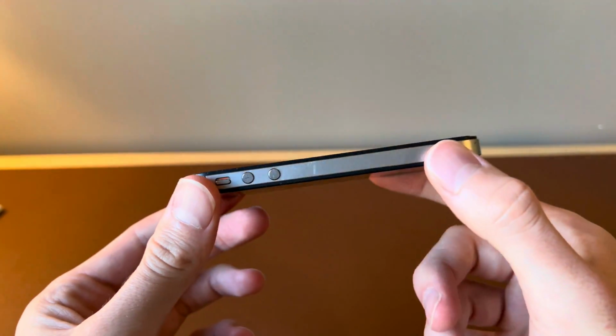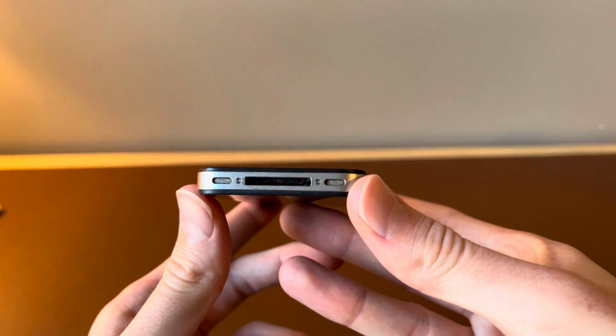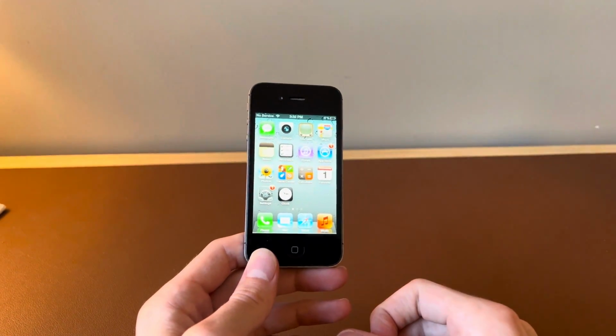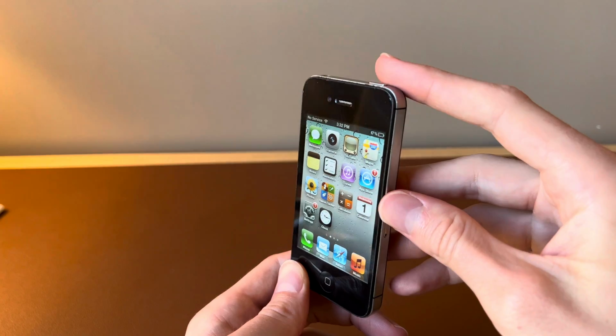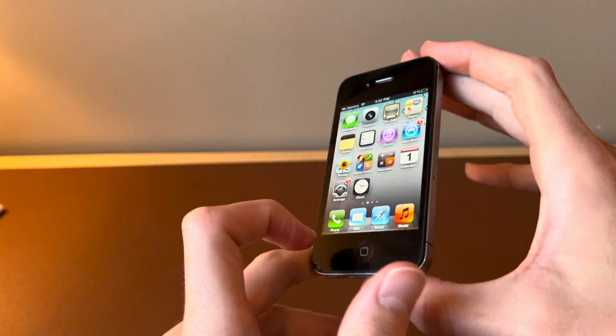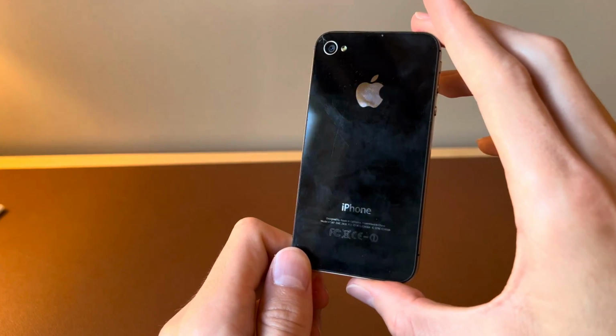Okay, this is pretty sweet. This is my first iPhone 4S running iOS 5. For whatever reason, I have really struggled to find one of these. So, pretty happy to get this one. Now I'll just have to see if I can find a white model, a white 4S on iOS 5.